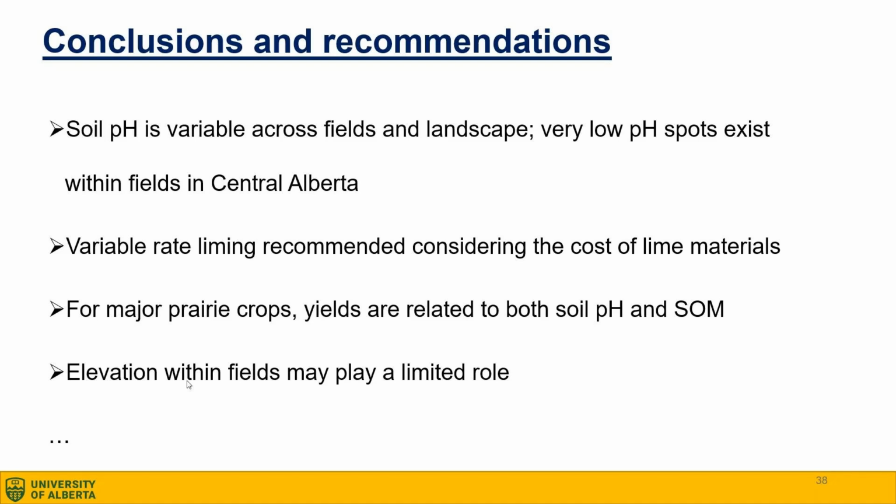For measured crops, yields are related. At this moment, I do see that it's related to soil pH, but also that soil organic matter is probably playing some role. Soil elevation might also be playing some role there in the background. We are going to evaluate the rest of the 8 farms, and then we will see whether this comes up consistently in some of the fields, and then we will go and try to take a look at it again. However, I did not want to end up with this story like liming is the silver bullet to everything.